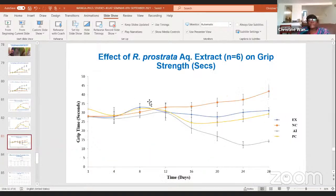This is grip strength. Grip strength was determined by putting the animals on a rotating rod. The rod was raised to 30 centimeters above the ground, where the animals get scared to fall off, and the rotation was 10 revolutions per minute. The animals were acclimatized for 5 days, for 1 week. After that, they were given the extract and the standard, and the grip is the time they took to fall from the rod.